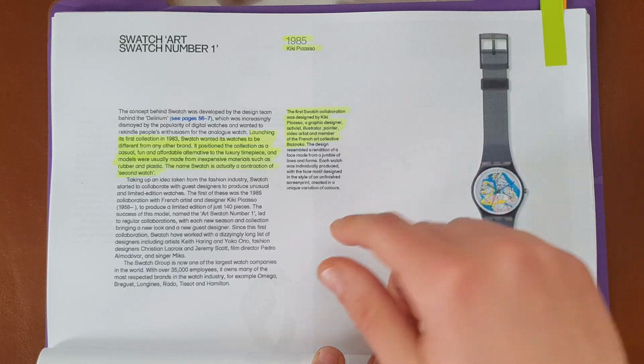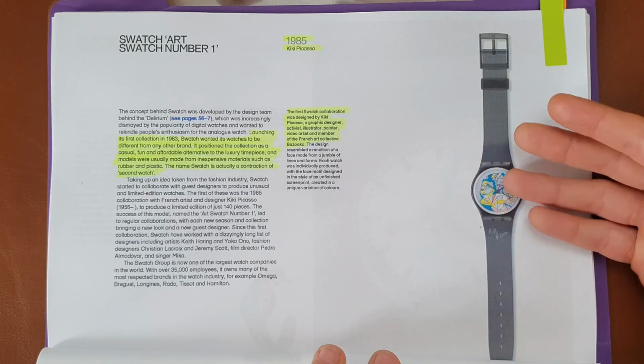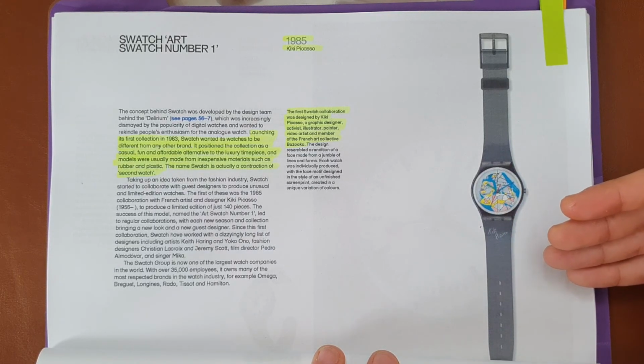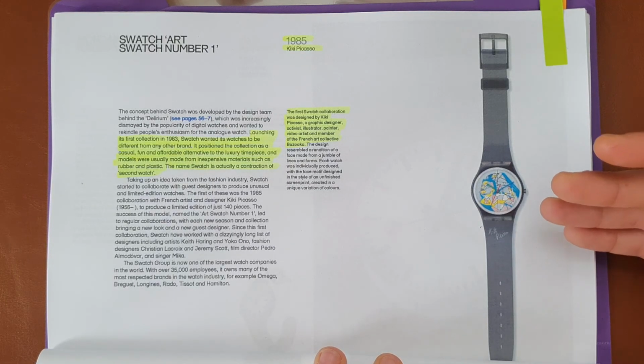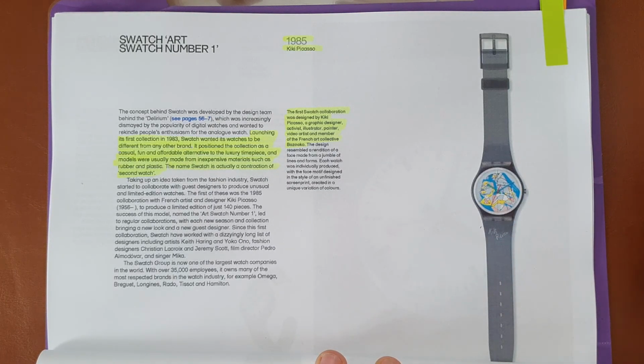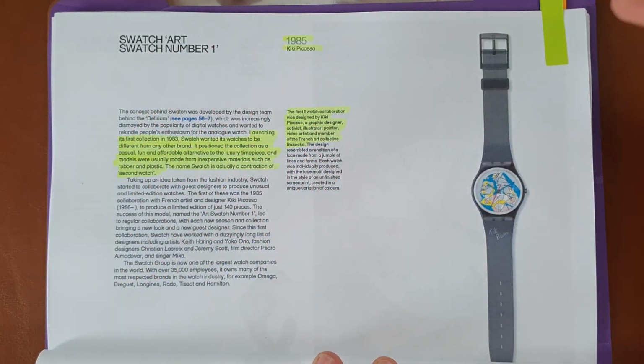And in 1983, they launched this brand, the Swatch, and it positioned the collection as a casual, fun, and affordable alternative to luxury timepieces. Models were usually made from inexpensive materials such as rubber and plastic. The name Swatch is actually a contraction of second watch. So Swatch, second watch. I didn't know that as well.